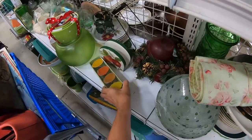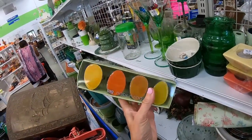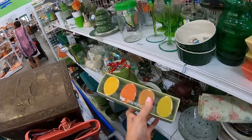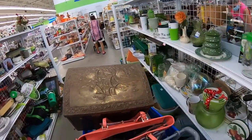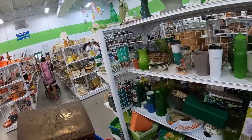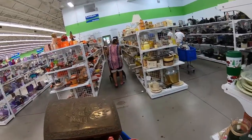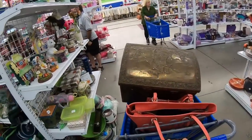What is this? Napkin rings. Tag. I guess Tag is the brand. Easter eggs. $3.99. All right, I'm going back over to clothing. Today's just a hopping game, hopping back and forth, because both departments are slow to put out inventory. So instead of wasting time, I will just run back and forth between the two.